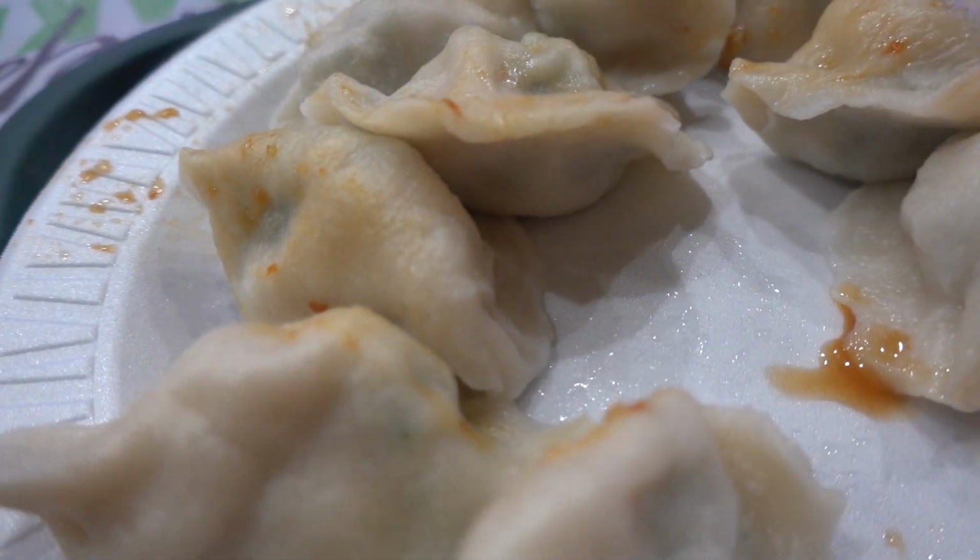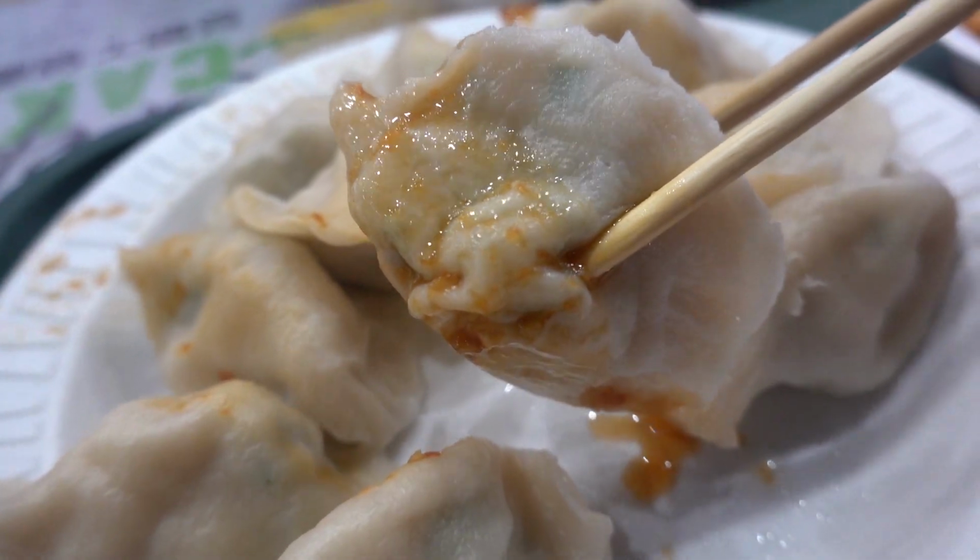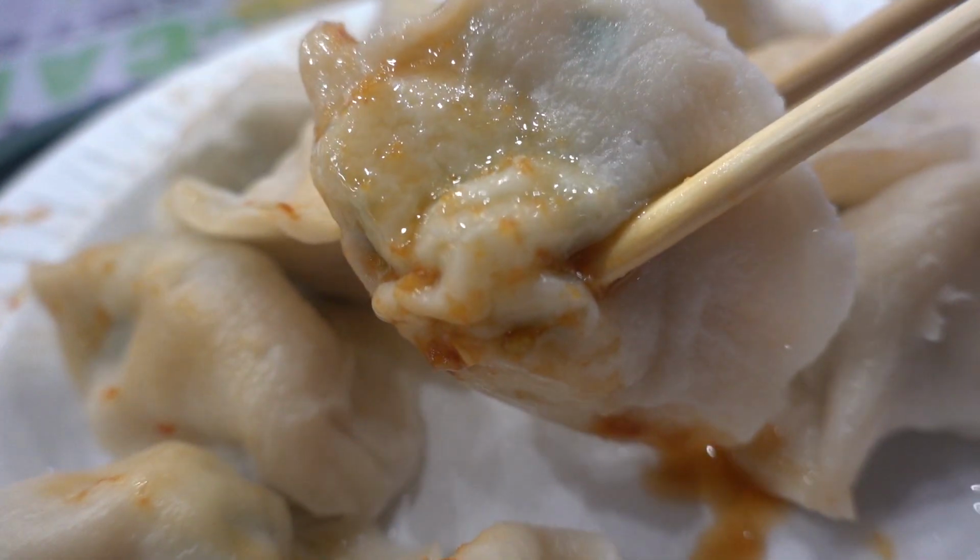I mean, you gotta eat it when the fish is fresh. So as soon as they serve it, put it into your mouth, and that's gonna be one of the juiciest, best bites of dumplings you can have in New York City.